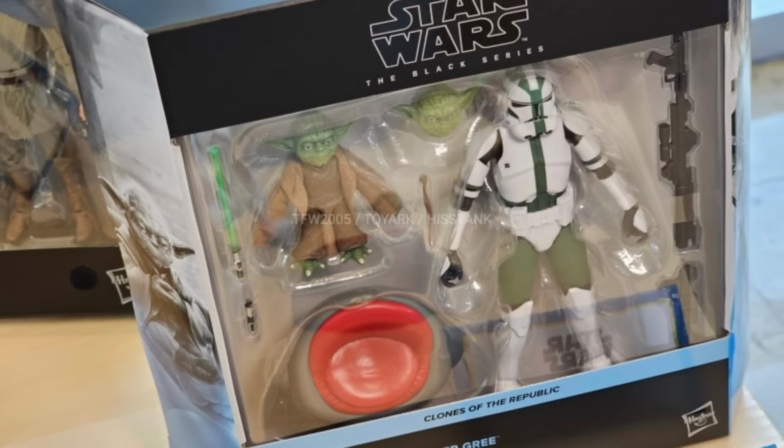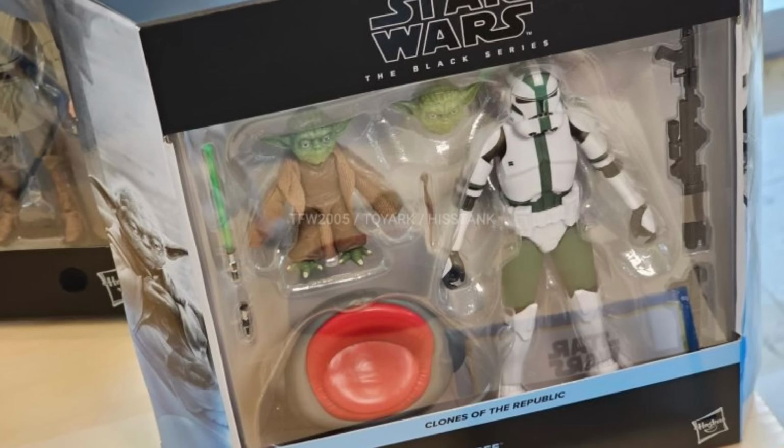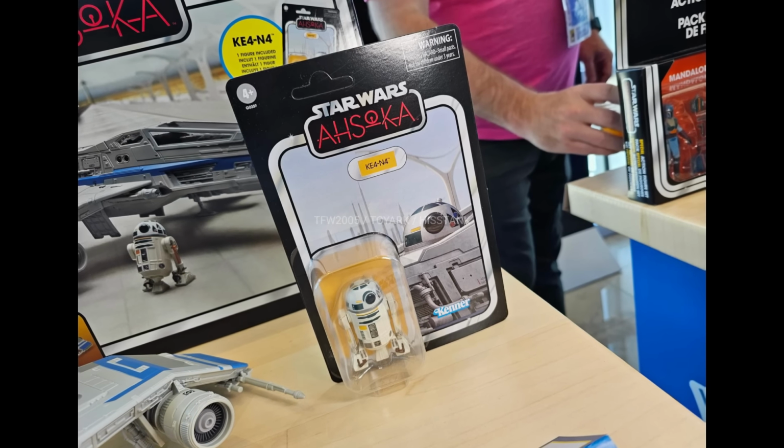Sifting through the stuff, this is, I think, the only thing in the, this is Vintage Collection, I believe. That was at the breakfast, CollectorCon, but I think they're saying this is Vintage Collection. No, this has got to be Black Series. Okay, Yoda and Commander Gree in the Black Series figures. I knew this was Black Series. And he's got his chair, and he comes with Commander Gree, which is a figure that people really want. That's pretty good.